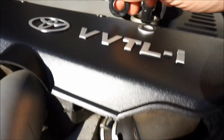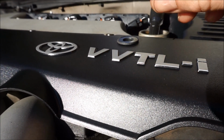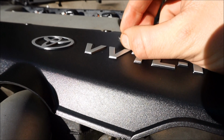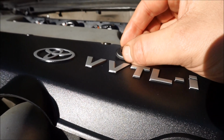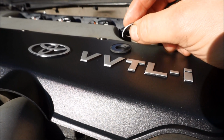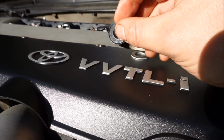Interesting, okay, so this is the one that was on it. It's kind of like a plastic one, and then here's another one. So I'm actually gonna leave these two like that together, and that'll be the grommet. This is the one that I got for $1, and this is the one that you can switch out from Toyota. Now I'm not sure what this one is, if this was from a different Toyota dealership or whatnot.